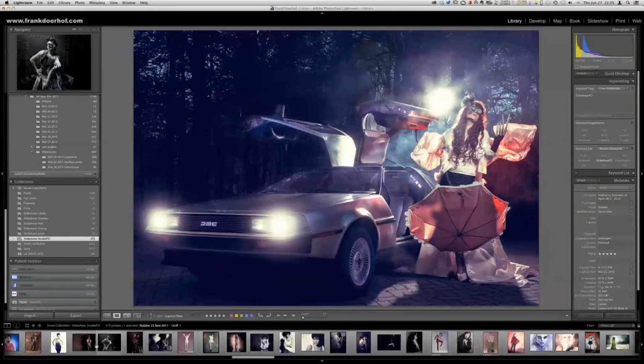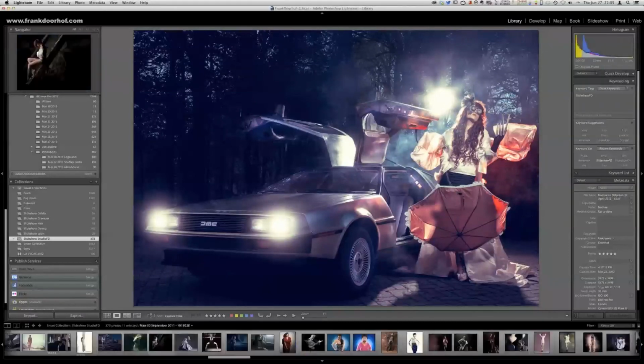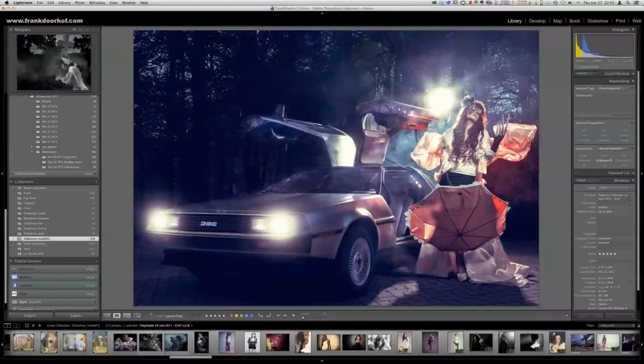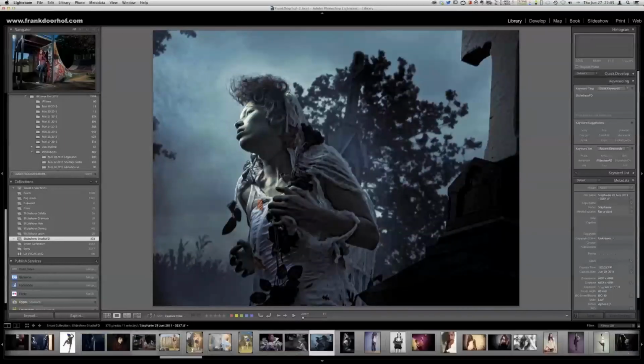Now let's go to something that took us a year to plan. I have to find it. Here we go. One of the things I said, I will never ever shoot in a cemetery, for the very simple reason that I think you have to have respect for the people that are there. But I'm a huge fan of all-time horror movies like the 70s and the 80s. I love those movies. So when Stephanie, our model in this case, sent me the mood board for these images, I was going like, you know what, yeah, but we have to prepare this.